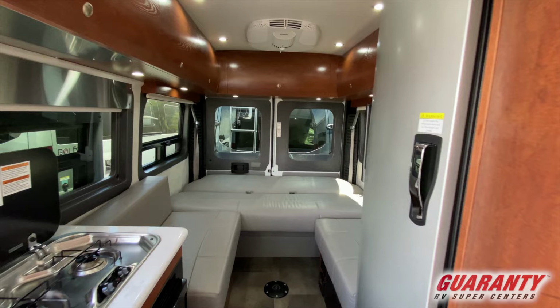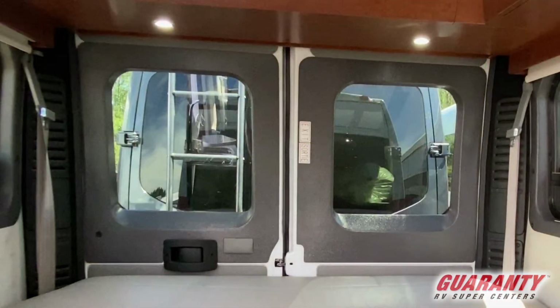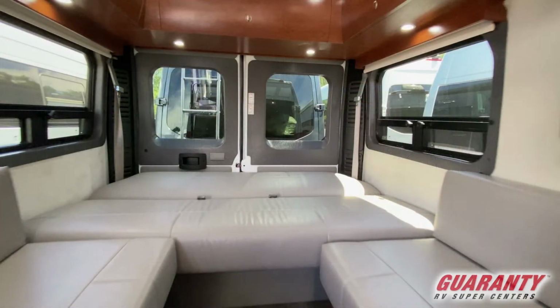They have a positive latch, so they're not going to pop open as you go down the road. You have shoulder restraints in the back, so if you wanted to have two additional people to go along, they can travel facing forward and be in a very nice place with the 3-point seat belts. I have windows on both sides, and they have vents, 4 vents in the rear, 2 on the sliding door. The upholstery is ultra leather, memory foam. It's very comfortable and long-lasting and easy to clean even with pets.